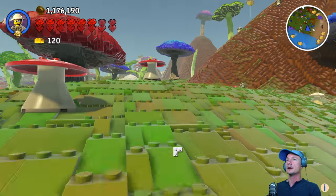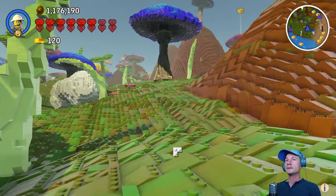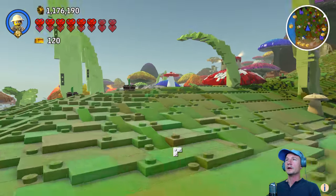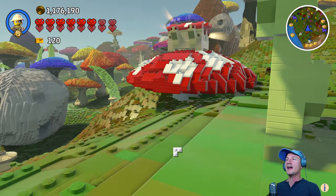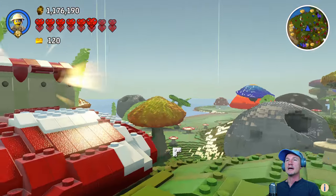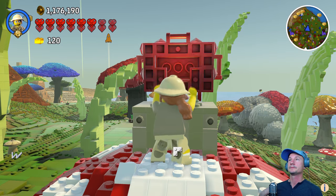Alright, let's see. What do we got up here? There's a broom. See if we can find a gold brick. Ooh, there's a treasure chest! Yay! Alright, let's grab this treasure chest. Let's see what's inside here. We have a lot of brick builds we haven't discovered yet.